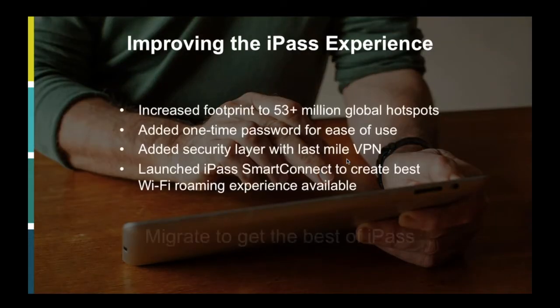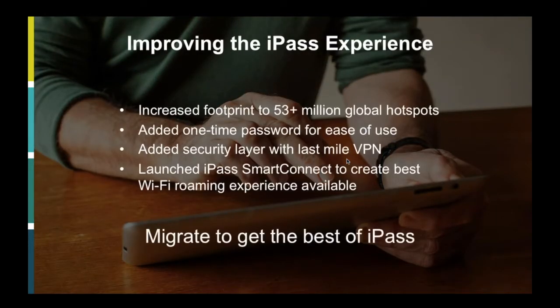So at iPass, we're deeply committed to enhancing the end user experience so that you get the best ROI on your investment. Towards that end, the iPass SmartConnect platform was developed, along with a number of improvements that we've made in the service over the last several months. We've increased our footprint to 53 million global hotspots around the world. We've had recent partnership announcements with DeviceScape and Fawn.